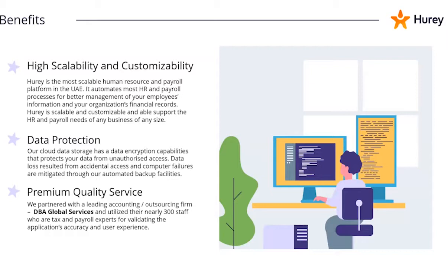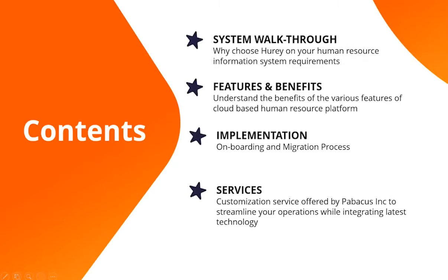And also, for the Philippine market, it has a de minimis and other benefits tax calculator, which suggests a win-win outcome for both the employer and the employee. So with Hooray, you get data protection and premium quality service. I'm going to start with a walkthrough of the system.